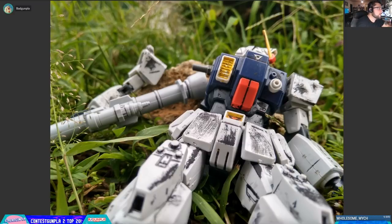Discord server. Now, correct me if I'm wrong. This is a Gundam Mark II, if I remember correctly. Is that right? No, it's a ground type. It's a ground type. Excuse me. See, I'm really bad with the exact kinds of mobile suits that these things are. This isn't a bad shot. I liked it a lot.